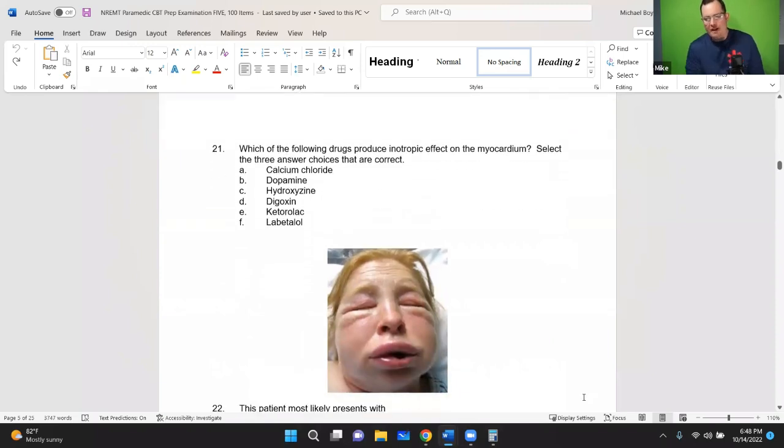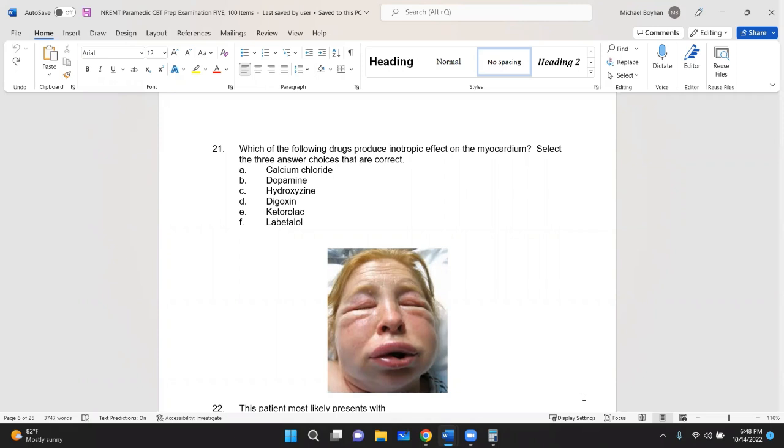Number 21. Which of the following drugs produce inotropic effects on the myocardium? Okay. Inotropic. I put Bravo, Delta, and Foxtrot. Foxtrot. The other ones are good. Foxtrot, no. Remember, what is Foxtrot doing? It's a beta blocker. And what do beta blockers do? They block contractility. So remember, something that is a beta agonist is going to increase rate and increase strength. If I have a beta blocker, it's going to stop that from happening.